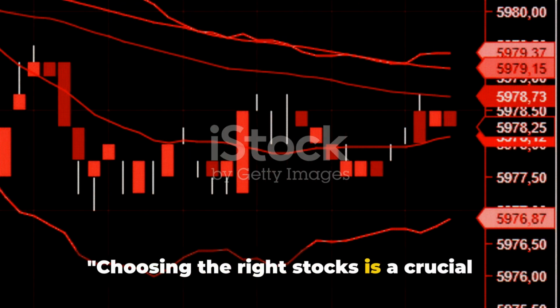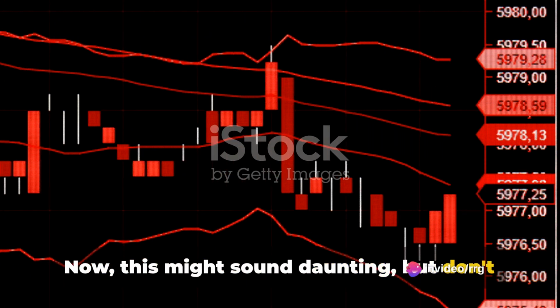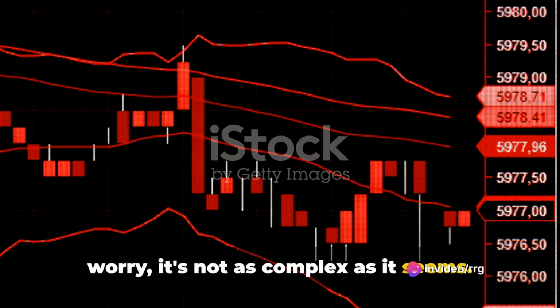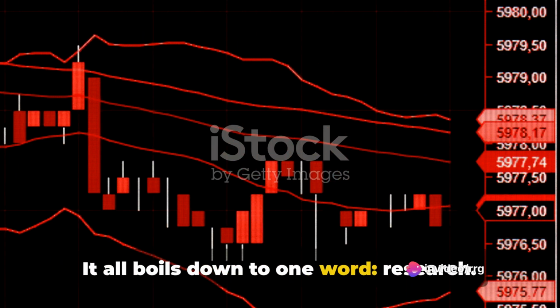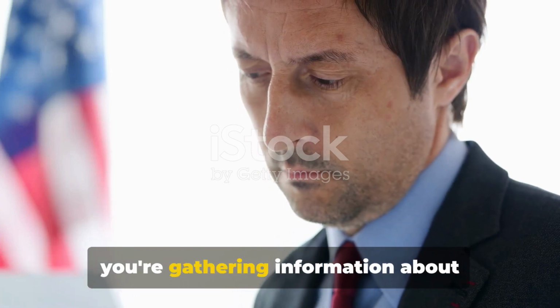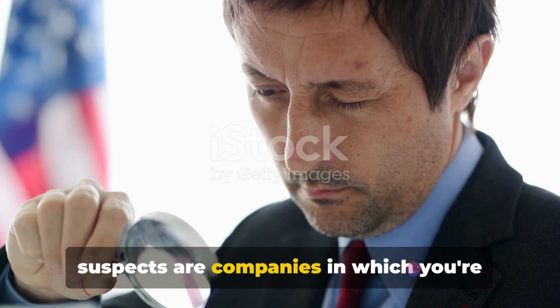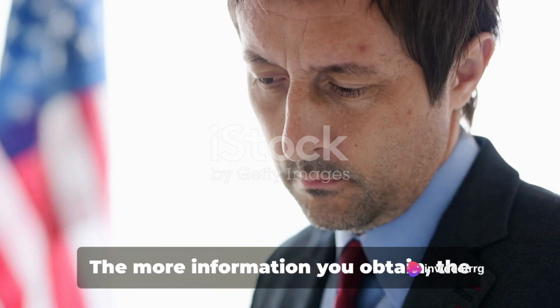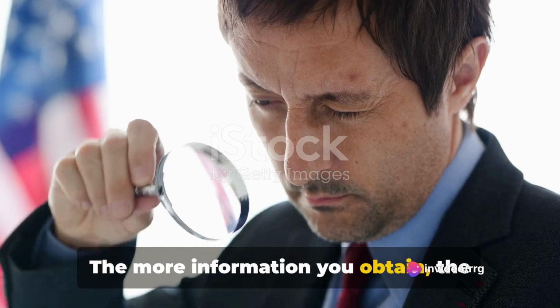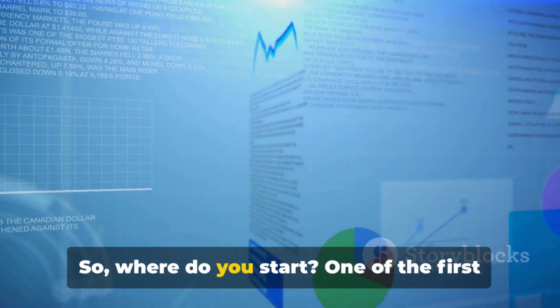Choosing the right stocks is a crucial part of the investment process. Now, this might sound daunting, but don't worry, it's not as complex as it seems. It all boils down to one word: research. Think of it as a detective game, where you're gathering information about potential suspects, only in this case, the suspects are companies in which you're considering investing. The more information you obtain, the better equipped you'll be to make an informed decision. So, where do you start?